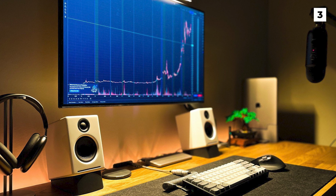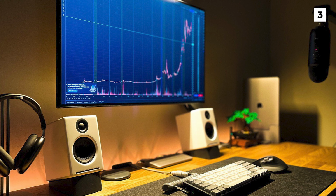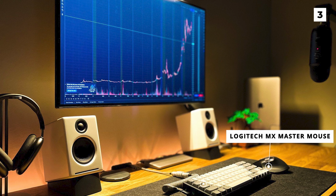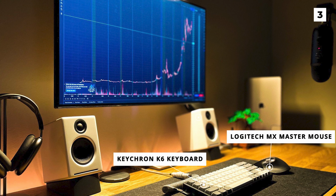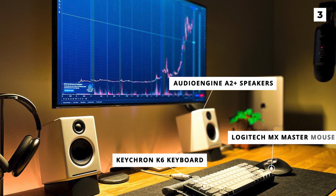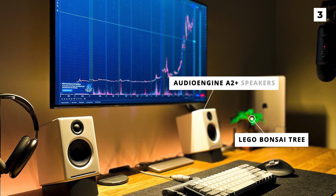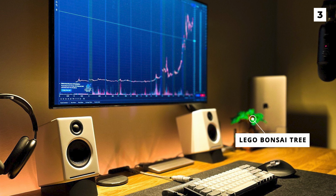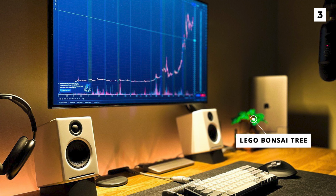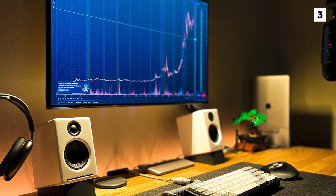The desk is left relatively bare, only including the essential mousepad, Logitech MX Master Mouse, Keychron K6 keyboard, a set of Audioengine A2 Plus speakers, an Electro Pro headphone stand, and of course the most important part, a Lego bonsai tree. The yellow light complemented with the blue from the monitor gives off a nice warm glow that you don't see in a lot of setups, but it works really nicely here.